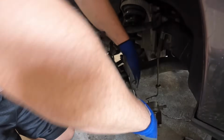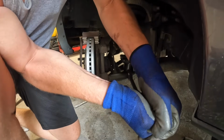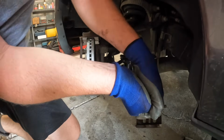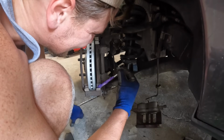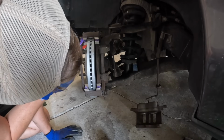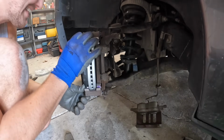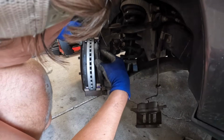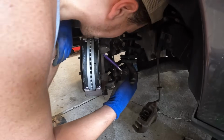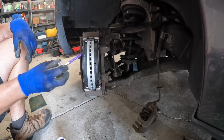All right, my dad's got my torque wrench, so I'm just gonna have to guesstimate on these. I think they're supposed to be like 100 or something. Oh, that's good. Yeah, I think that's good. Little there, little here. I don't want to get on that rotor. There it is. All right. There we go. I'm also going to put some of that lube back here on the back sides. All right, that's probably good.